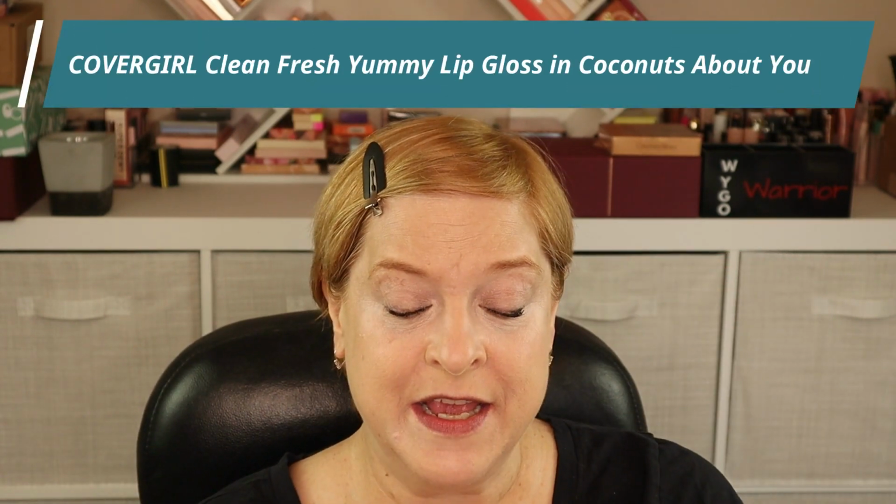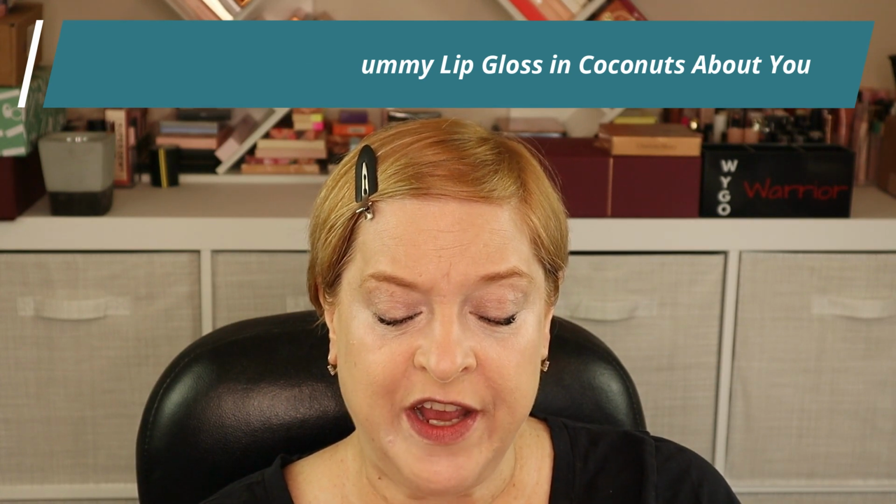All right, I'm going out of order, but this is just going to be one out of multiple lip products I'm going to put on my face. This here is from CoverGirl. It's the Yummy Gloss, and this one's in the shade Coconut something. I'm going to need my little friend here. This is called Coconut's About You. My lips are dry, and this is the lighter shade, which doesn't have much of a shade or color, which I'm fine with.